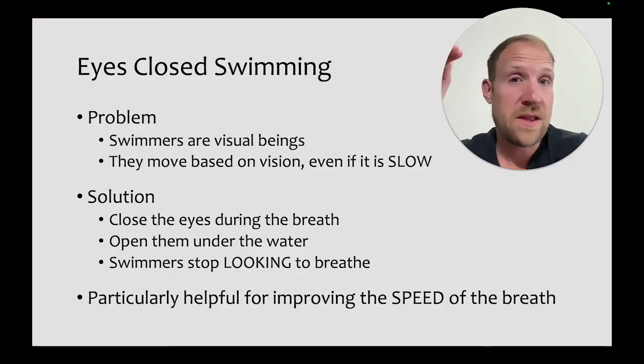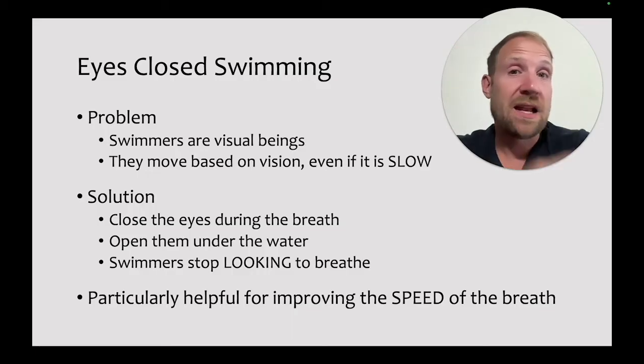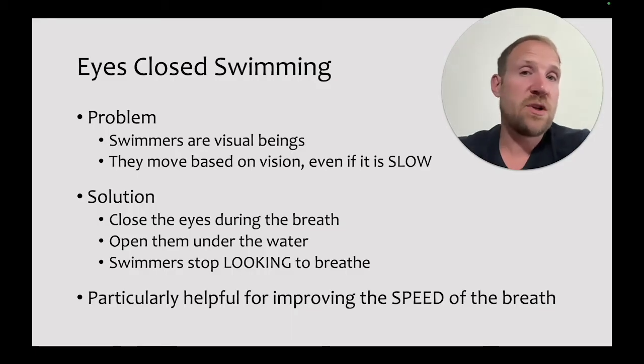They tend to breathe lower. They tend to breathe straighter. It's one of those things that tends to work, so it's a strategy I like to use all the time. You can have them do it while they're swimming regular freestyle, or you can have them do it when they're using any of the strategies we've talked about so far.